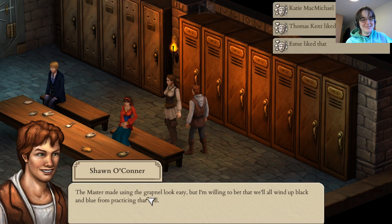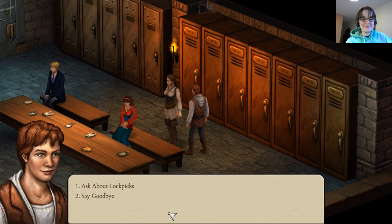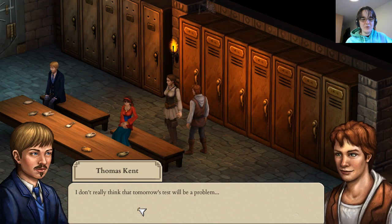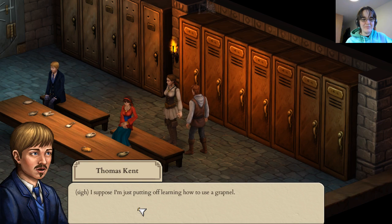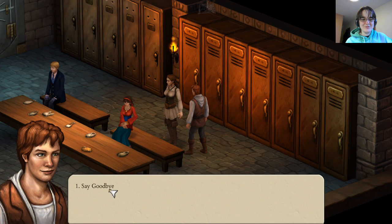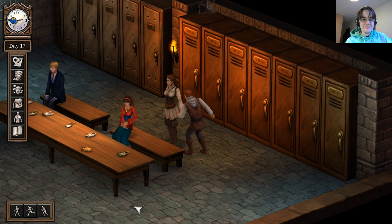Let's say something humorous to lighten the mood. The master made using the grapnel look easy, but I'm willing to bet that we'll all wind up black and blue from practicing that skill. Haven't you mastered your lock-picking skills yet? I don't really think that tomorrow's test will be a problem. I suppose I'm just putting off learning how to use the grapnel. Don't worry, you aren't the only one. I'm sure that we would all rather be here than hitting ourselves repeatedly with grapnels. Good luck on the test tomorrow. You too, Sean.